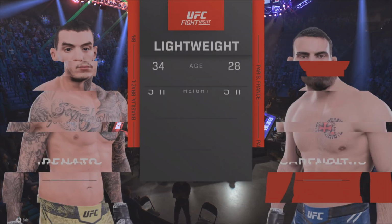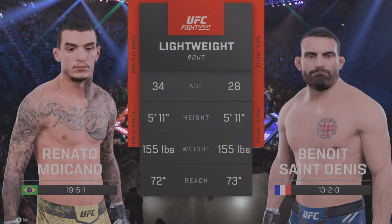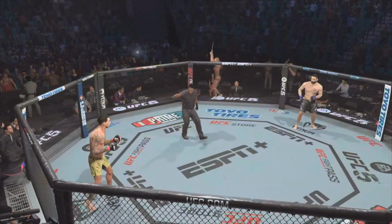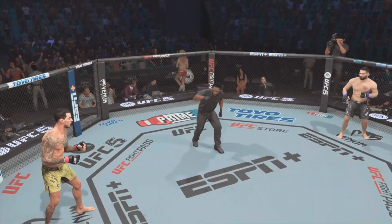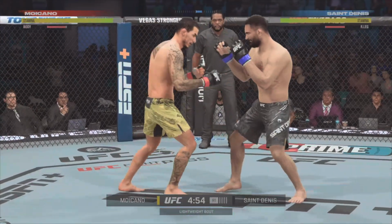And now our tale of the tape for this lightweight scrap. The veteran voice of the Octagon, Bruce Buffer. Herb Dean's in the building. He's the third man in the Octagon tonight. All right, here we go at the start of round one. Should be interesting for as long as it lasts.